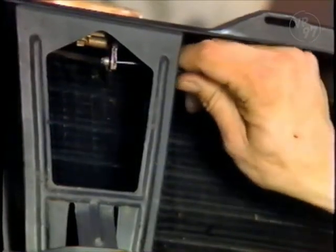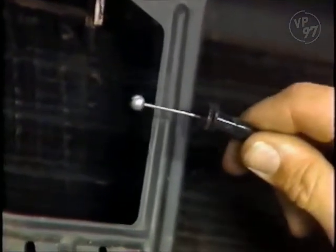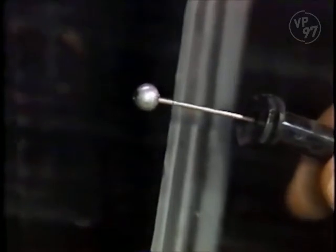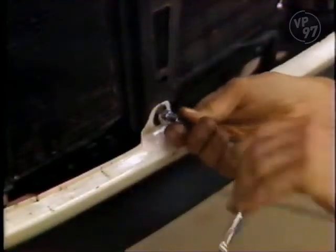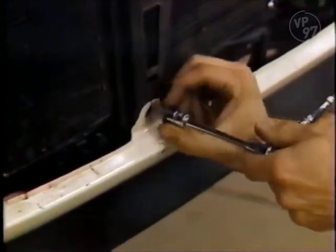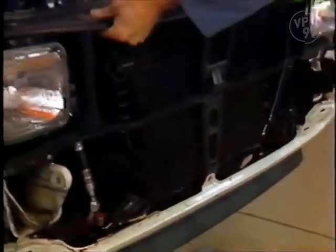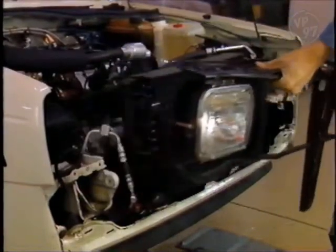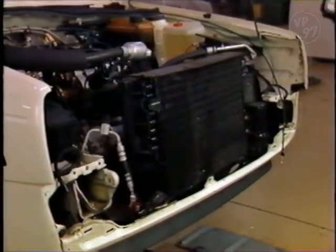Next, detach the hood lock cable, which now has a ball at the front end and is no longer adjustable. When the retainer has been unclipped, the cable is completely separated from the front end. Once the cable has been detached and separated from the front end, remove the bolt from underneath the bumper. Then remove the upper radiator retainers, the upper bolts, the front bolts, and finally disconnect the headlight wires. Having done this, the complete radiator support can be taken off.